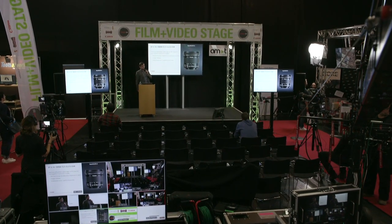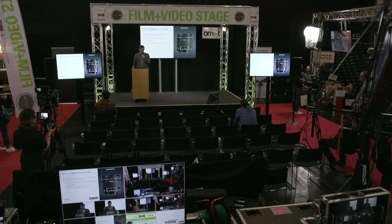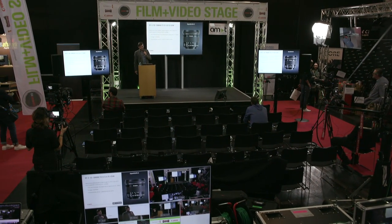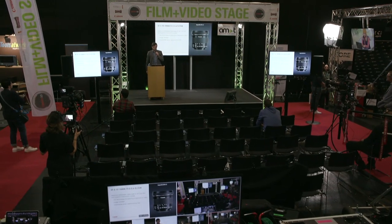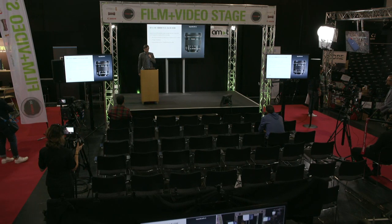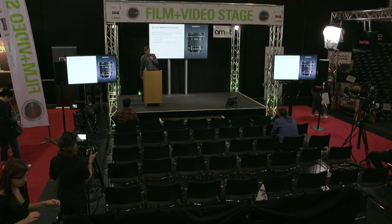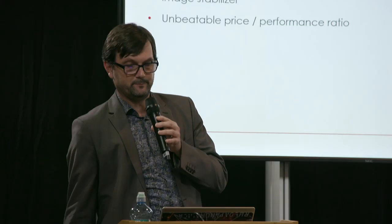But let's talk about the low-budget lenses. The EF-S 10-18 millimeter is affordable. It's a wide angle. It's really useful for 4K crop EOS cameras or Super 35 cinema EOS models. It has the STM autofocus motor and image stabilizer, and an unbeatable price for low budget. There are some sample pictures of the mentioned lenses always.